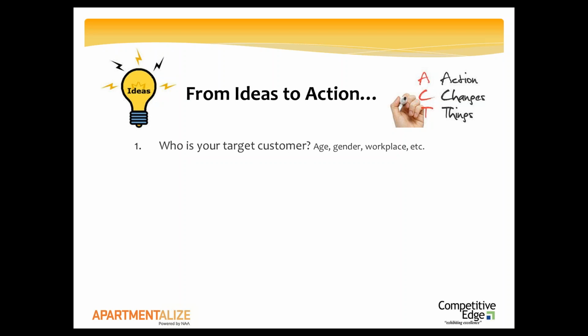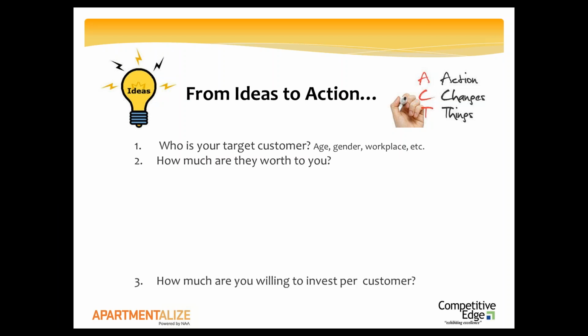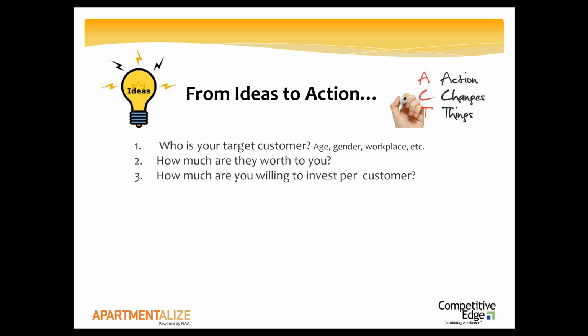Number 1, define your target customer: the age, the gender, the workplace environment, right? Then the value of the customer. Are you chasing a $1,000, $5,000, or $50,000 customer? Then think about how much you're willing to invest per customer to try to get in their mind and on their agenda.